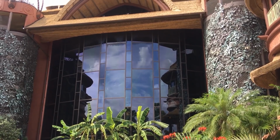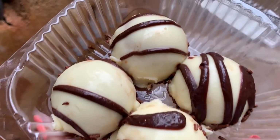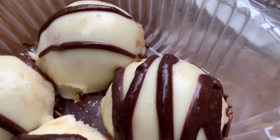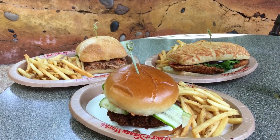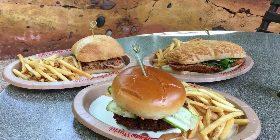If you hate them, you can't even stand one bite. But they come in a pack of 4 over there at the Mara. Now, this is a much lesser known spot. They have a few delicious hidden gems on the menu. If you're staying at Animal Kingdom Lodge or are near it, you should totally check it out.